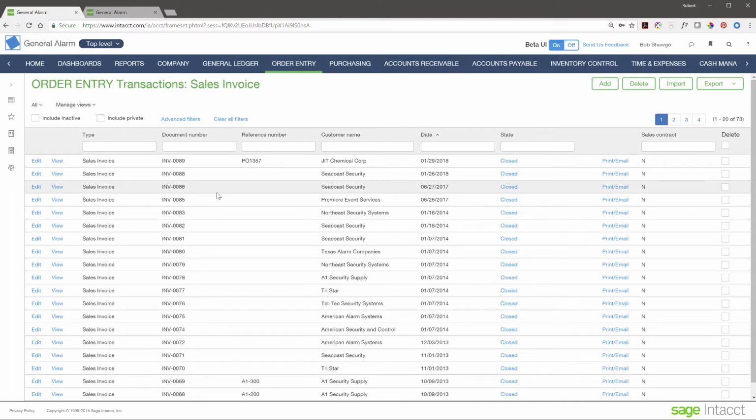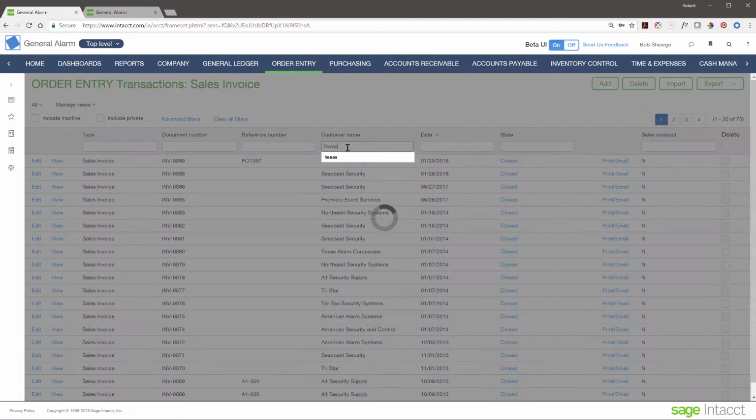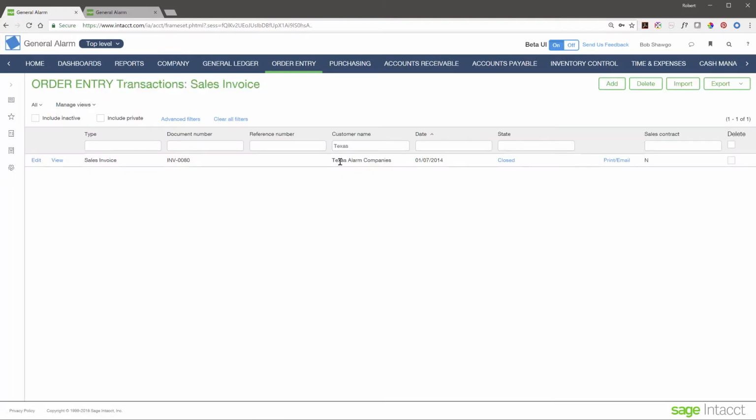Let's say a customer calls in. So we've got this customer that we sell to, Texas Alarm Company, and they call in and they want to know about an invoice, an order that they placed, and they think they received it. They want to know some information about it. And so we can go in here and, in the customer column, we just type Texas, right? I don't need the whole name. And it's going to shorten that list for me down to one. That's great. I had one invoice for Texas Alarm Company.